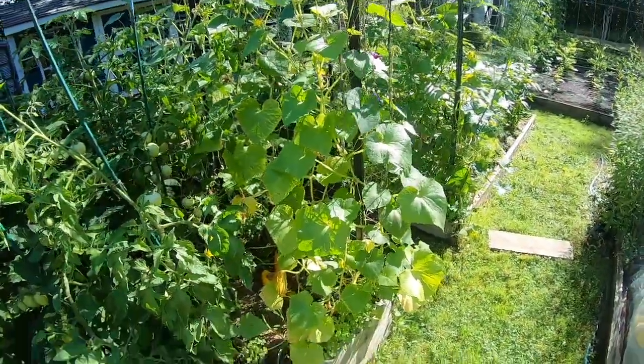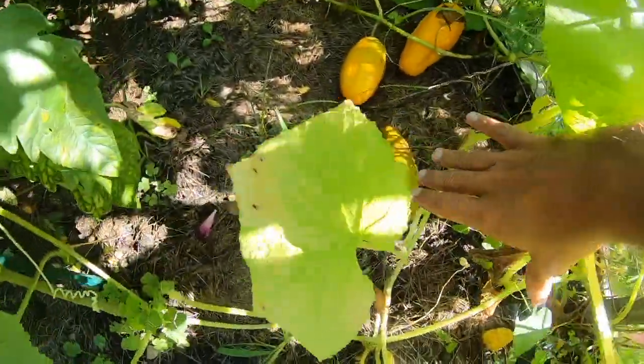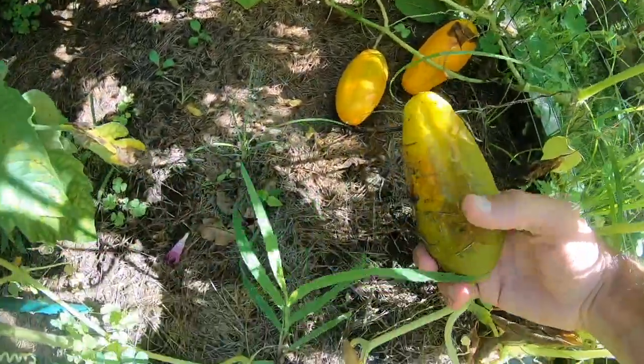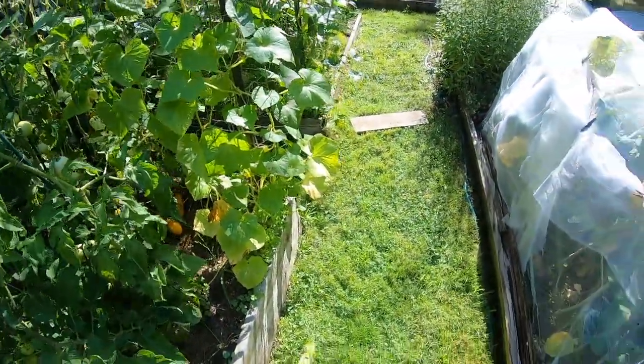My pickling cucumbers, I have to get in here because I do have some that are beyond. I've got to get these picked. These are too big. I'll probably end up eating those raw as opposed to pickling them.